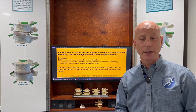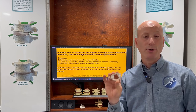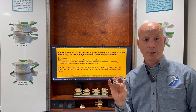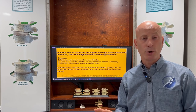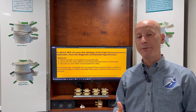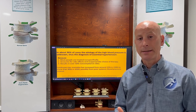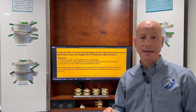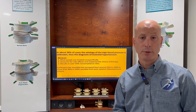This C1 vertebrae, this top vertebrae in your spine, every nerve in your body has to pass through there, all but the 12 cranial nerves. And even the 12 cranial nerves, many of them pass very close beside this. So if this vertebrae is out of place, if it's subluxated, it's capable of creating nerve irritation that could possibly lead to the blood pressure in your system being higher than it's supposed to be.